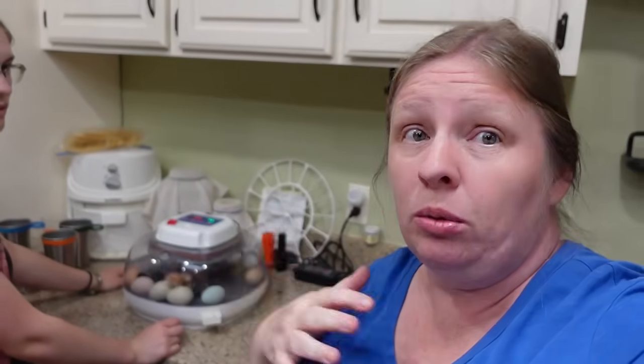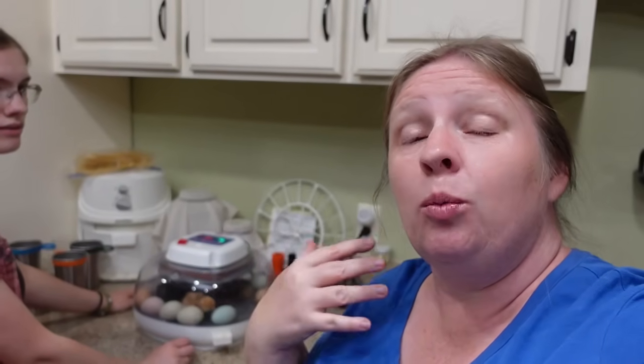So we don't like to intervene, but we are going to go ahead and intervene and take a little sewing needle and poke a little tiny hole there where the air pocket is so the chick can get some air, and then we'll let it continue to try to hatch on its own.